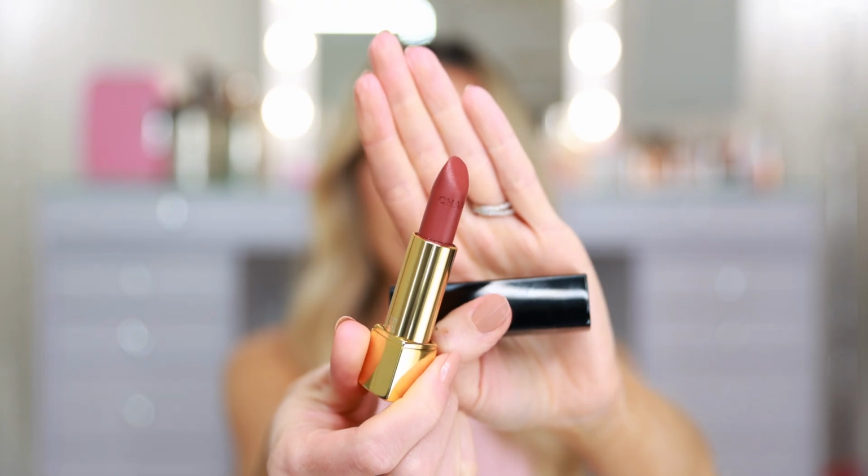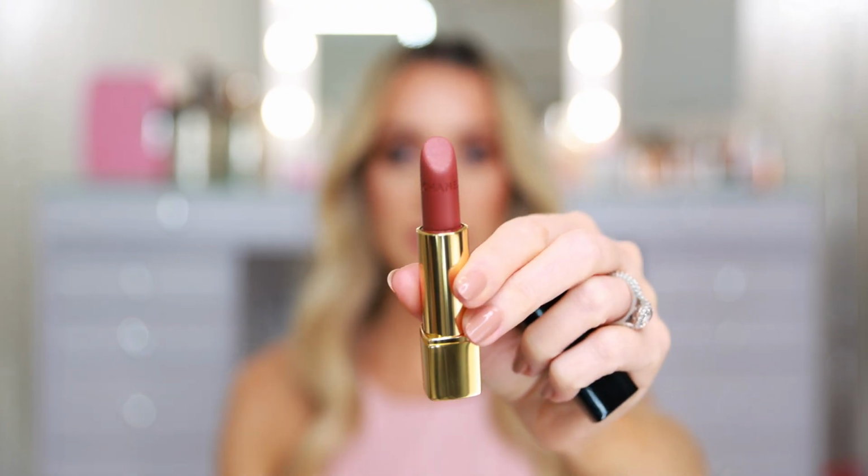I don't typically love matte lipsticks in general, so I'm not a huge fan of the Rouge Allure Velvet, but I wanted to get one since I skipped out on the Camellia lipsticks this year. The Lion is very cute.